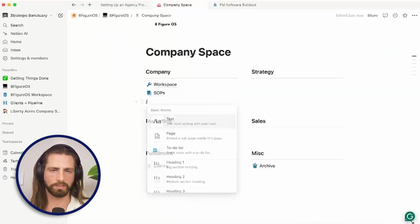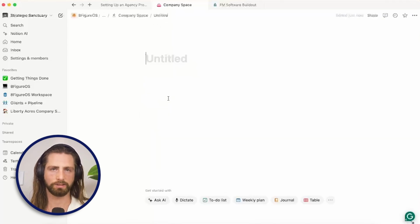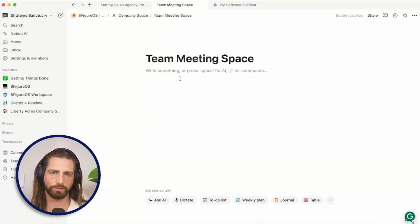Finally, we're going to set up the team meeting space. So this is just going to be a page. The point of a team meeting space is that there's consistency across different meetings for what needs to happen for each person in the company, what the action items are, and what you're working on as a company.